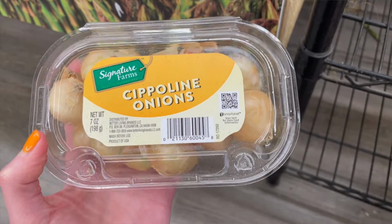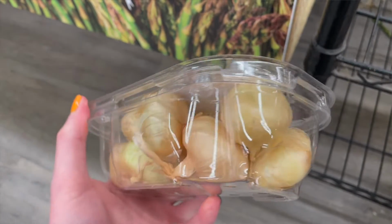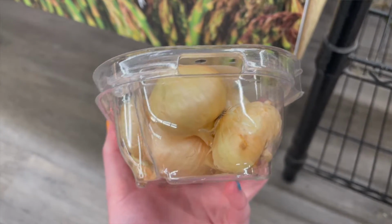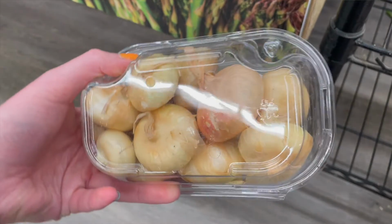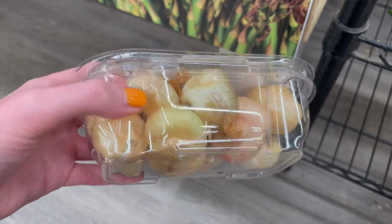This onion I'd never heard of, and I might be saying it wrong, cipollini, and it literally means little onion in Italian. It's considered the Italian version of the pearl onion. From the pictures I saw, it just looks like a mini Vidalia onion. So it's little, but it's short and it's squat. And the cipollini onions are said to be small, of course, and sweet.